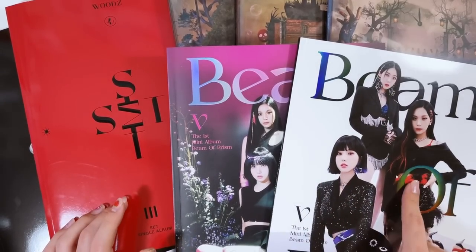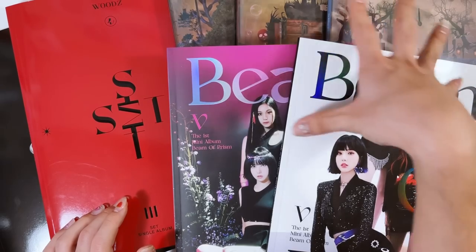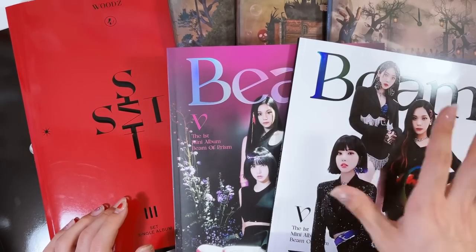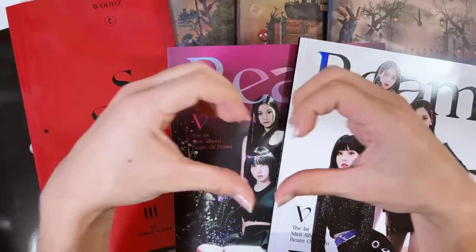And also wanted to say super quick that my very, very kind boss gifted me these albums over here on the right. So shout out to my boss. Thank you so much. And thank you for letting me film.